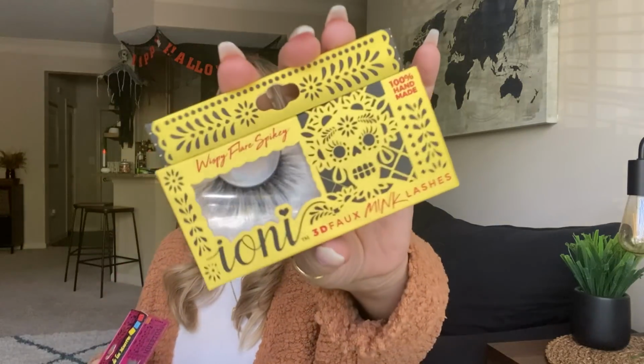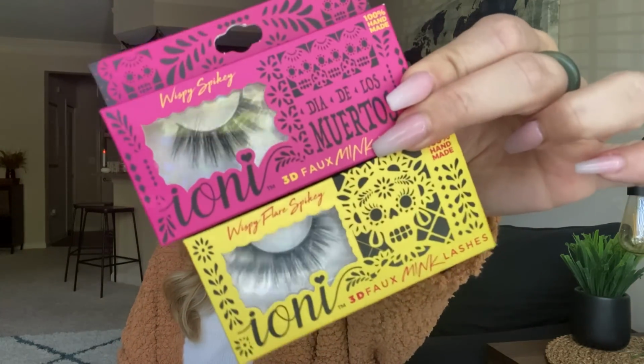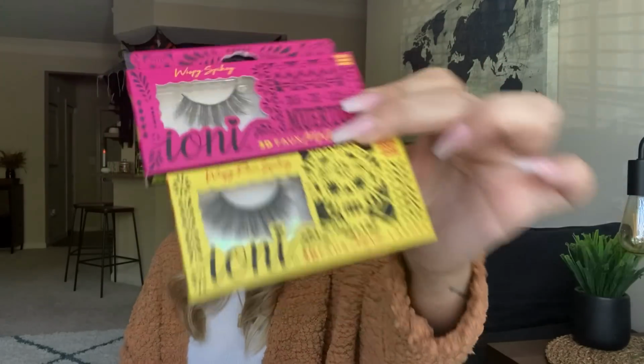Then I grabbed these. These are eyelashes for Kaya. 3D faux mink lashes. Look at these, y'all. And these have like the Day of the Dead on it. This is wispy and spiky and wispy flare. Look at these. So pretty, y'all. These are so, so dramatic. So, Kaya. Also, again, I'm everywhere, y'all.